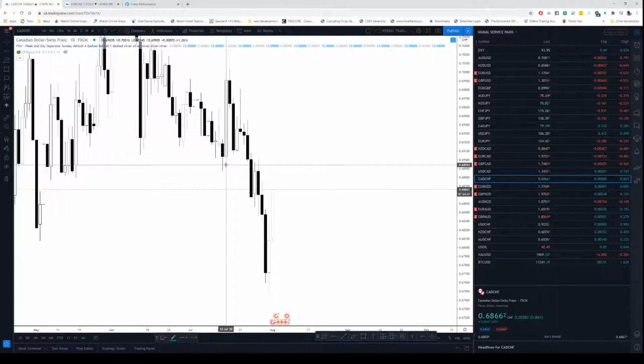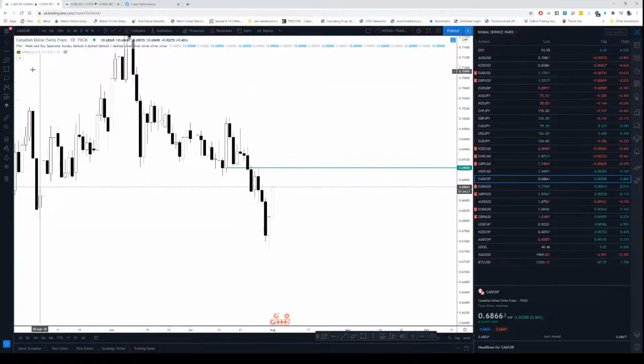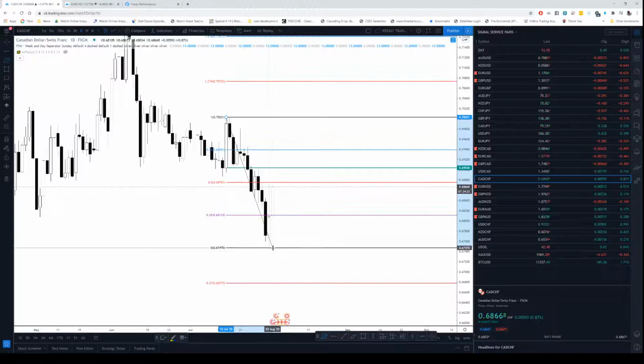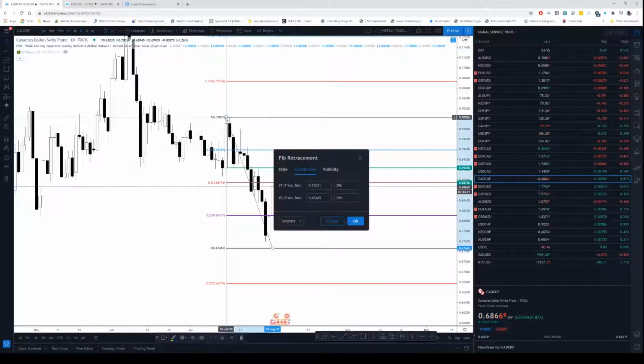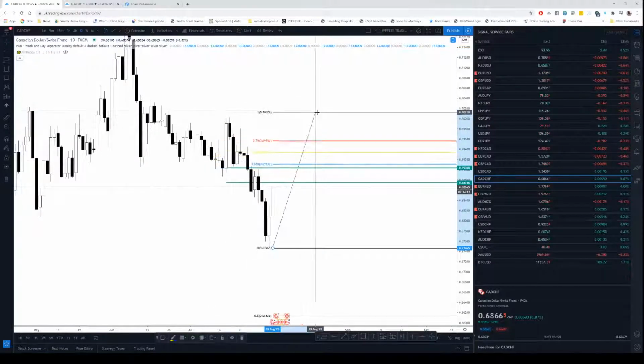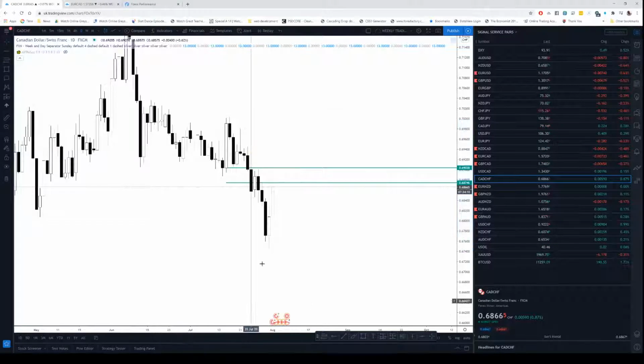Once I pull the fib from this high to that low, we go above 50%. Let me mark the 50% as well. So that'll be the 50%, and if I change this to my OTE, it lines up with that 618 level. So let's see if we're going to get some rejection at these two levels.